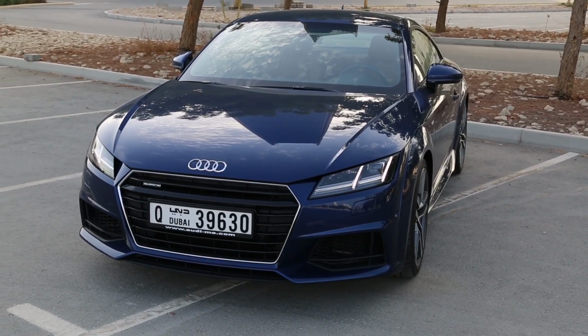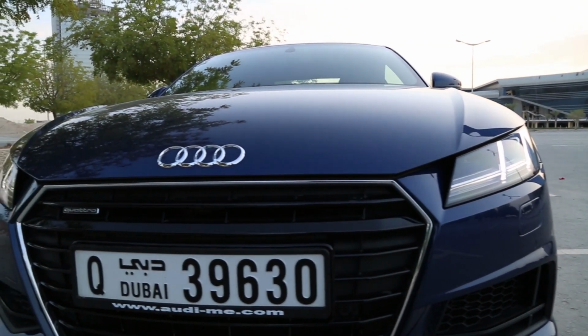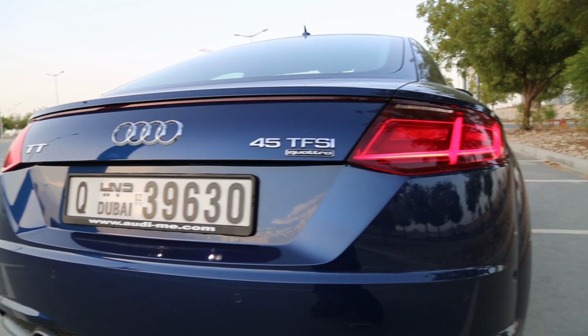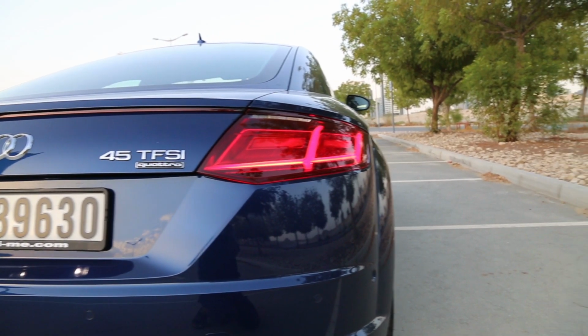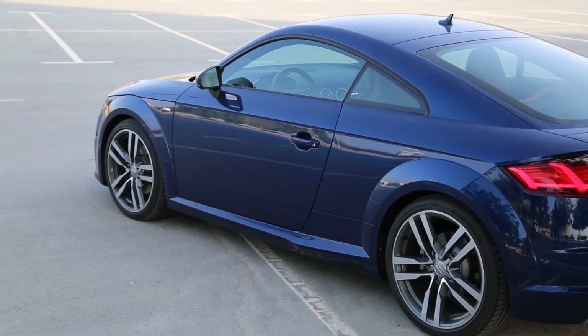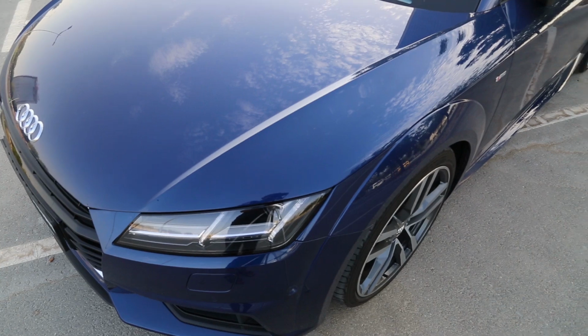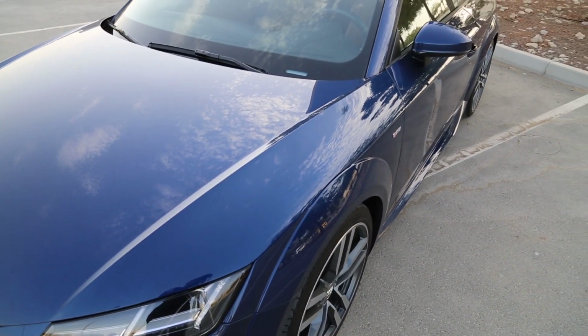Today I have an exciting car from Audi. This is the TT. This is the third generation of this car. It looks much better than the first generation that was introduced 17 years ago. Now, if you look at the general lines of the car, personally it reminds me of the Lamborghini. Look at the side, look at the bumper. I feel they were inspired by Lamborghini.